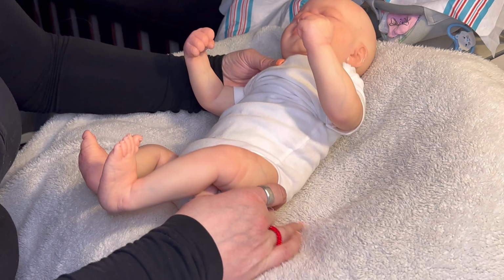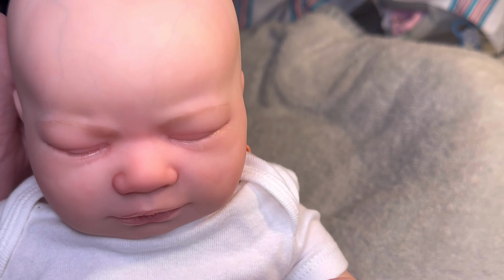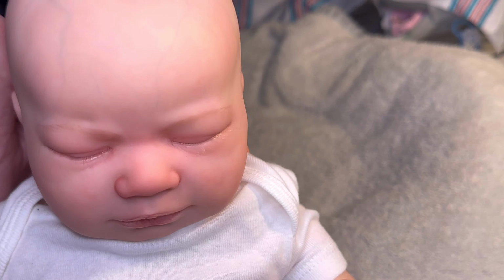But I'm going to show you this baby up close and all the features so you can see. There is the face. Look at the eyelashes, you guys. So pretty. And the painted eyebrows. Look at that vein through the head. All the veining on this, the spider veins are just phenomenal. Look at the ears. So pretty.